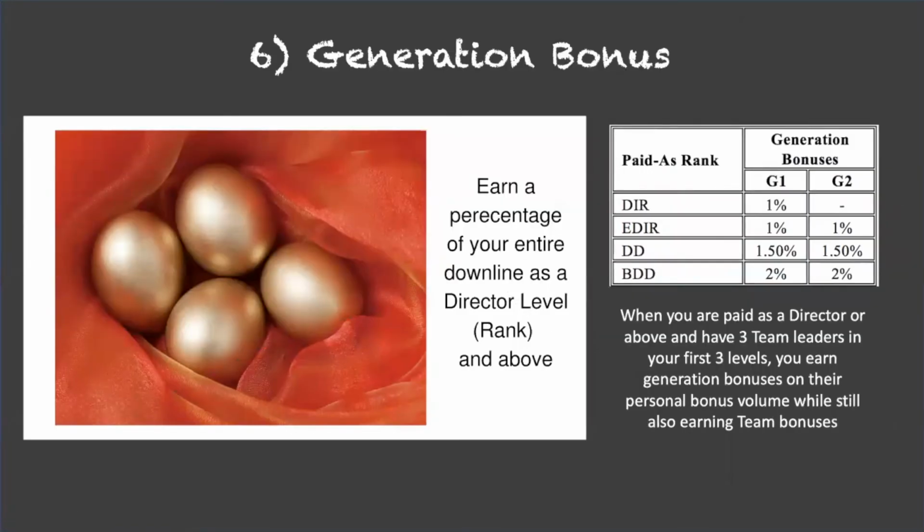Generation bonuses, this is when the company becomes a little older and we start to fill out our compensation plan. This is the small percentage, but this is where the big money is made for the people who stick with it and build the company with us. As a director, you're going to get paid 1% of the entire levels below you. So when you're paid as a director above, you have 3 team leaders in your first 3 levels. You earn generation bonuses on their personal bonus volume while still also earning team bonuses. So you earn a percentage of your entire downline from a director level and above.